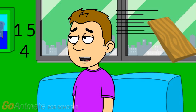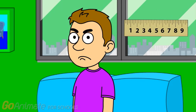Well, maybe it has something to do with these numbers and lines. And maybe this wood piece could have these things on it. But what would that be? A ruler. Oh yeah. Because rulers have numbers and lines. And the ruler is made out of wood. We just figured out Kipper's clues.